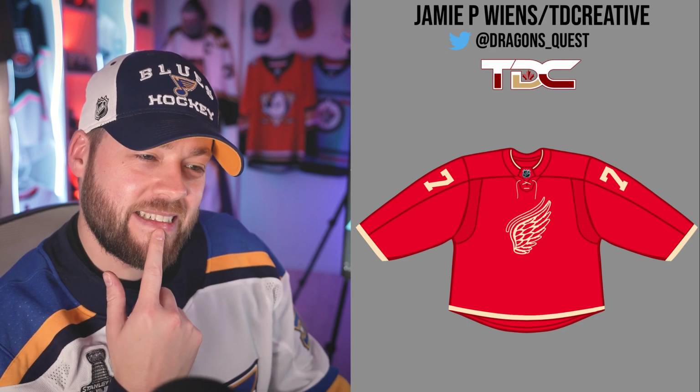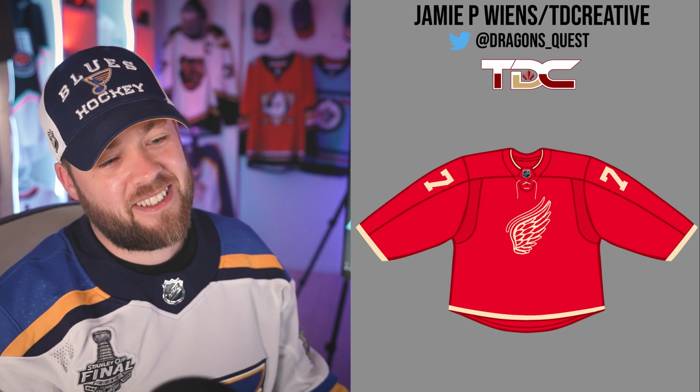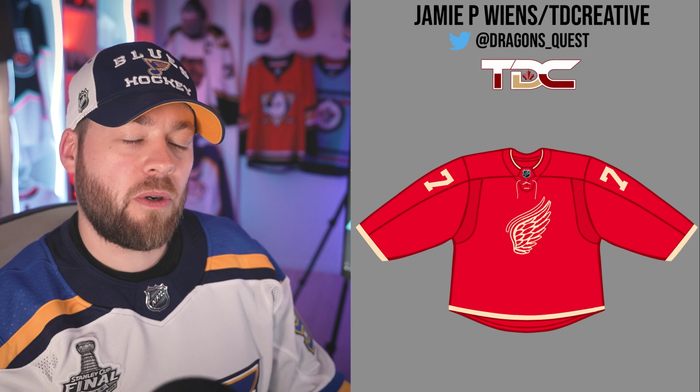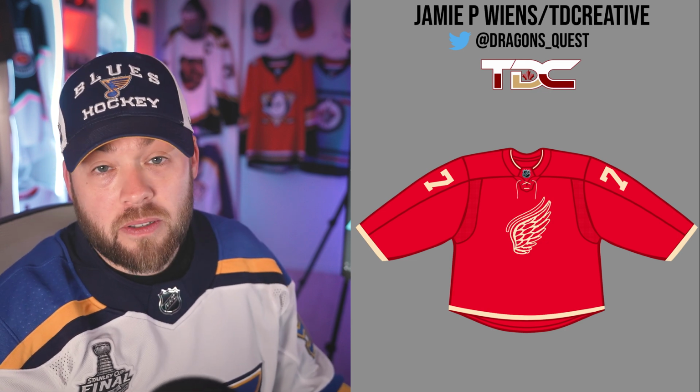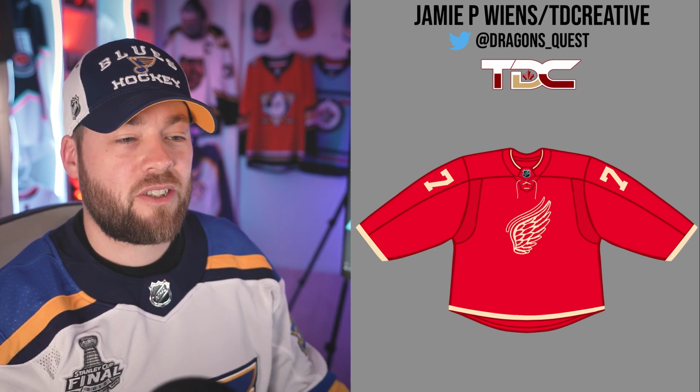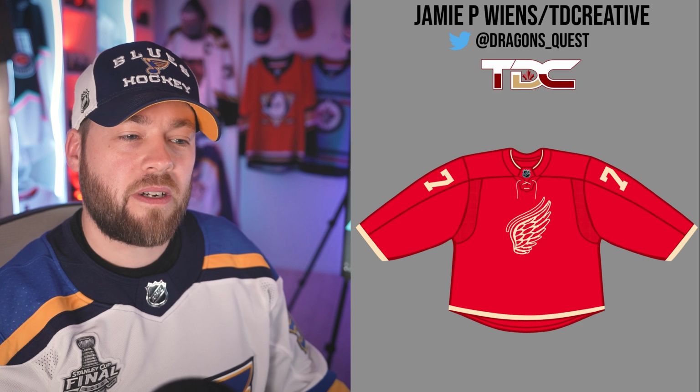The Detroit Red Wings. I don't know. I know that that's the wing off the Detroit Red Wings logo, but again, if you weren't familiar with the Red Wings and you looked at this team, is it a harp? It kind of has that harp look. So I'm not sure about this one either. Honestly, the logo's throwing me off a bit.